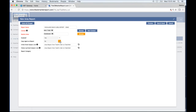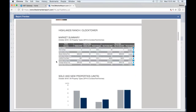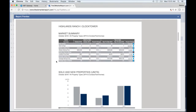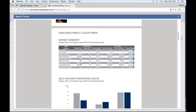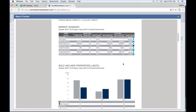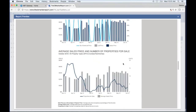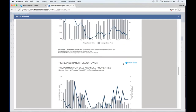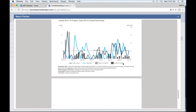So I've created the initial report. You can select yes at a later time when you want to be copied on it. But for now, we're going to click on preview, and then you can see what this report will look like, which is far different. And once you start playing with these, you'll be able to determine which report is best for your specific clients, whether it's an engineer that's into this kind of information and really wants some specific data graphed out, as you can see here, or if they want more of the analytical, detailed type information that you see in their market report, or the best of both worlds.